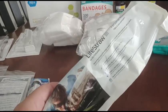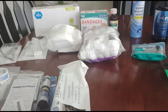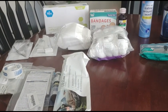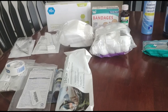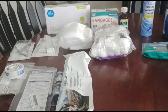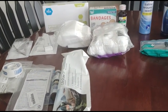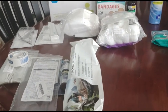A LifeStraw. LifeStraws are great. They're a must-have in your kit or your bag, your glove box. In the event you're out somewhere, you break down, it's 90 degrees, and you're stranded for a while, and you need water, and you don't have water, you basically stick the straw down into your source for water, and you basically suck it through the straw. I personally have that as a plan as a last resort. I'm not overly keen on sticking my face down there in murky water, but as a last resort I will do so.